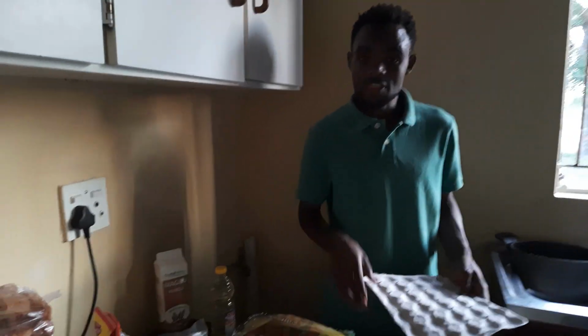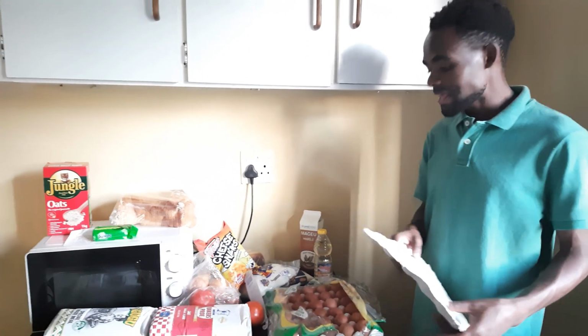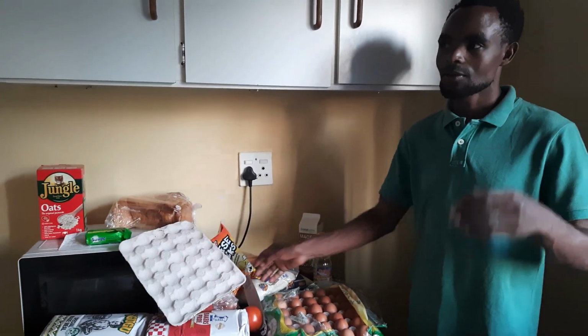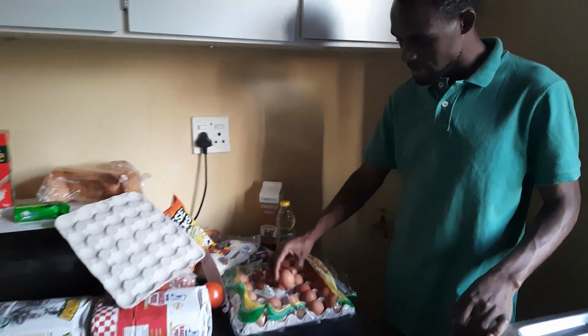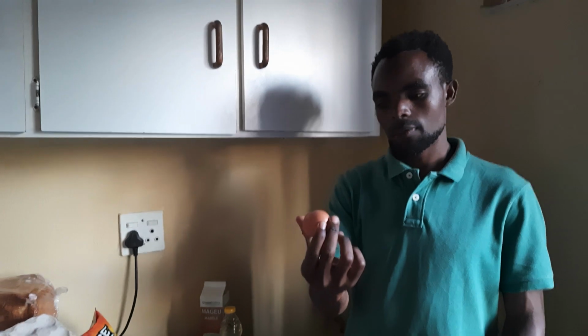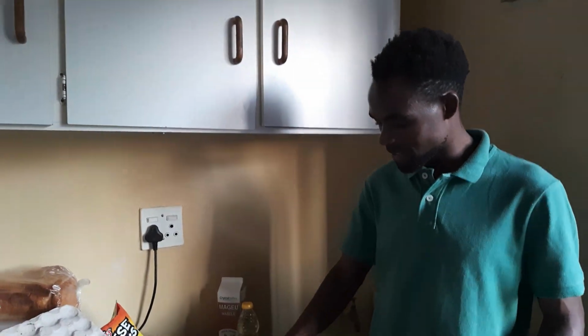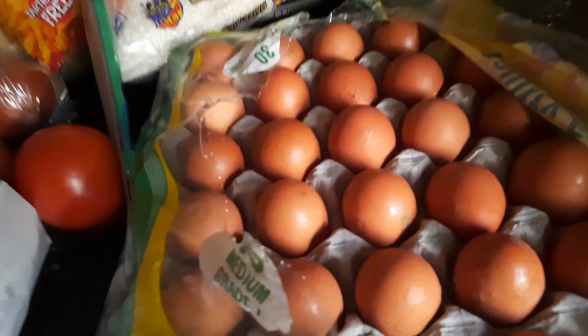So, guys, another thing about Eswatini, you go to buy eggs. In Kenya, you just buy eggs. But here, they have sorted the eggs into large, extra large, medium, and small. So, this is medium. Look at how small it is. You buy a whole tray of medium. There's no inequity. All the eggs will be the same size. No small, no big in one tray.